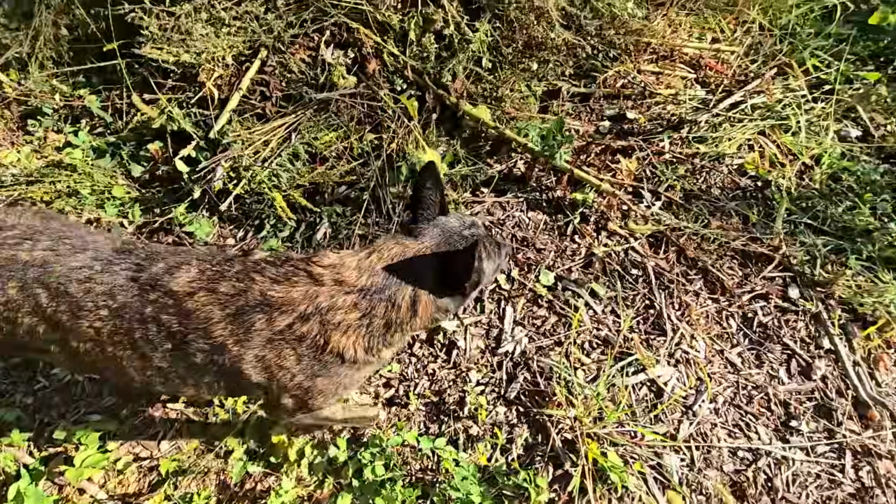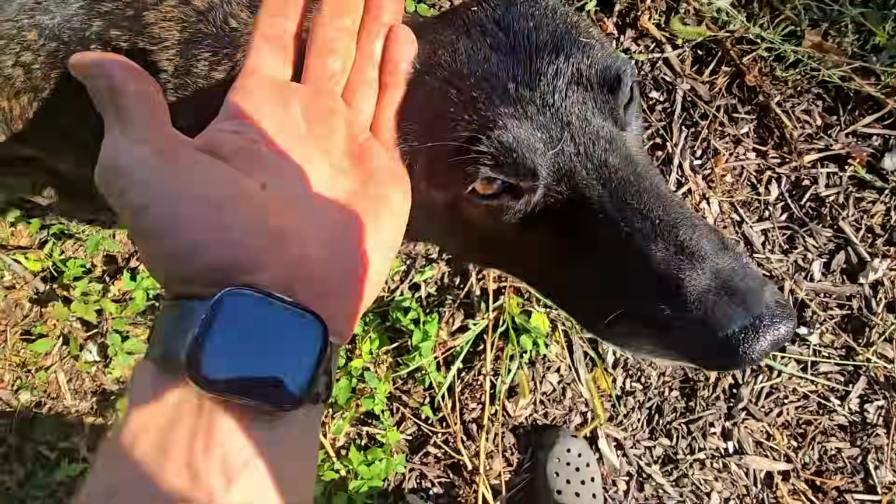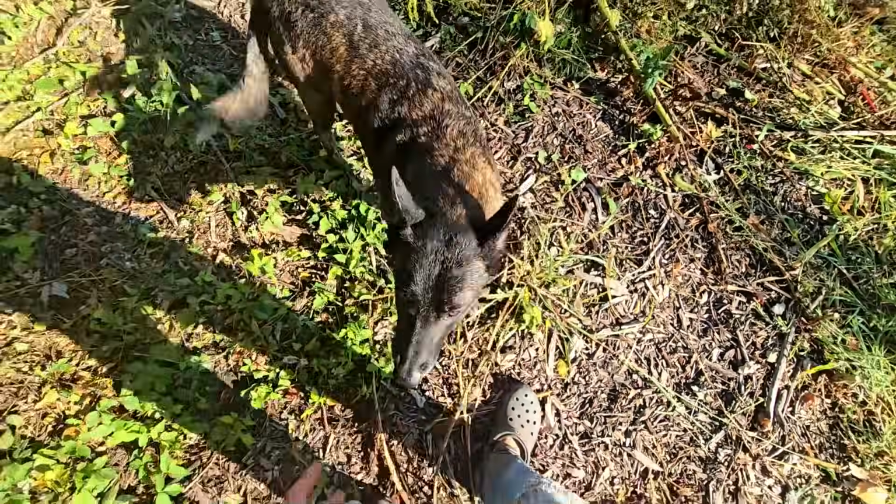How you doing, pup? You still itchy? Did you get in the grass and start cleaning yourself off? Oh, good boy. You almost got it all off. You might not get the hose, maybe just the toweling.